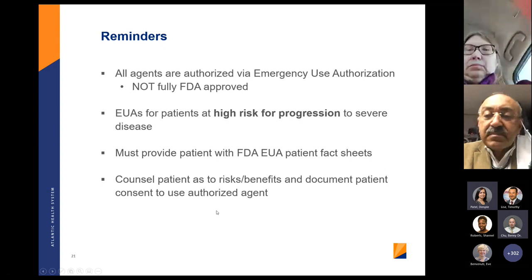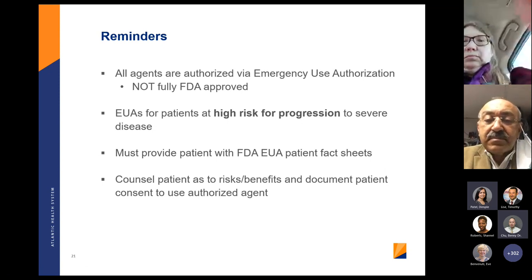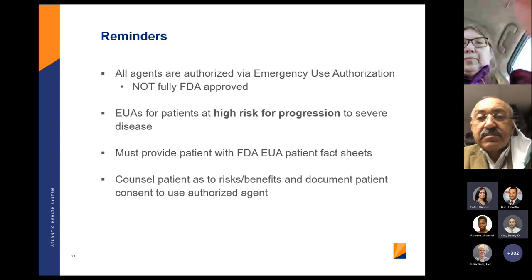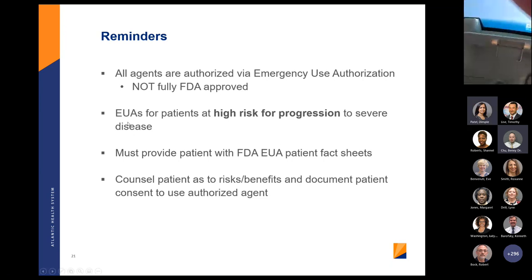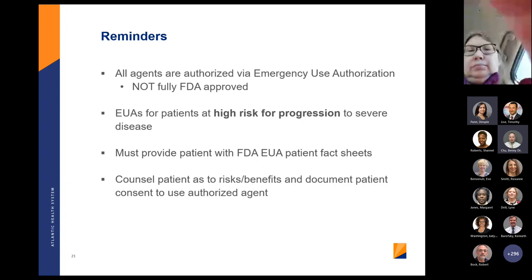Okay, so then a few final reminders. These agents are all authorized by emergency use authorization. Again, they are not fully FDA approved yet, so we are limited to using them according to the outlined EUA criteria. These EUAs are for patients at high risk for progression to severe disease, so they must have one of those high risk comorbidities. Again, these are EUAs, so we need to provide the patient with the FDA patient fact sheets and counsel the patient as to the risks and benefits, and document that the patient agrees to use of this authorized agent.